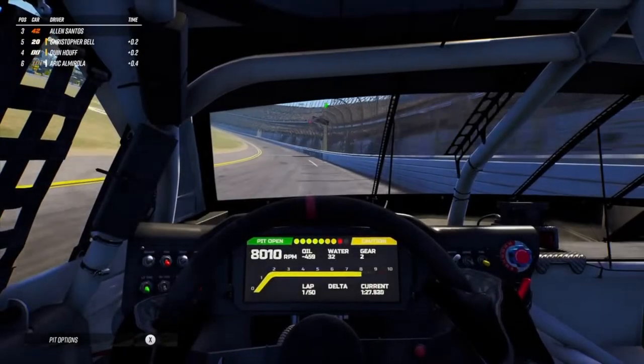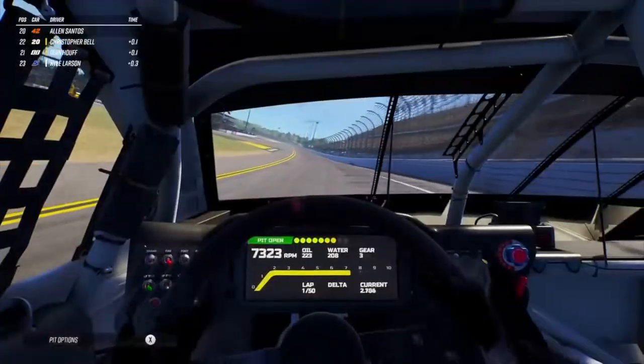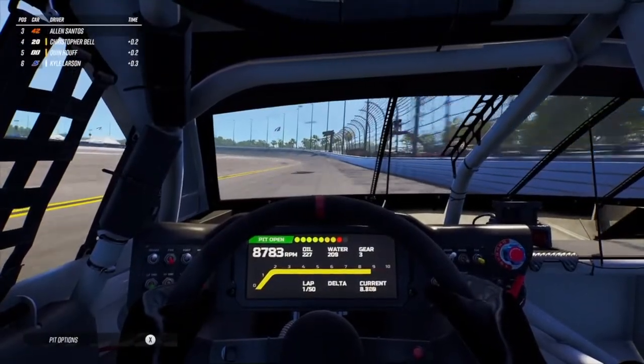Bring it down. We've got the speed. Now get after them. Top 10, come give me some more. Keep focused here. Still a few more out front.